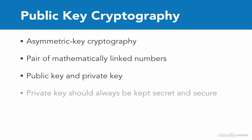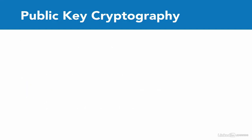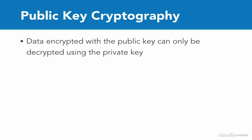As the name suggests, the private key should always be kept secret and secure. It belongs to you and you alone. But the public key can be shared widely. We don't care who has it. We can send it in our emails, we can post it on the internet, we can share it with the world. The advantage of having two linked keys that are not the same is that data can be encrypted by the public using our public key that's widely available, and it can only be decrypted using our private key, which only we have.